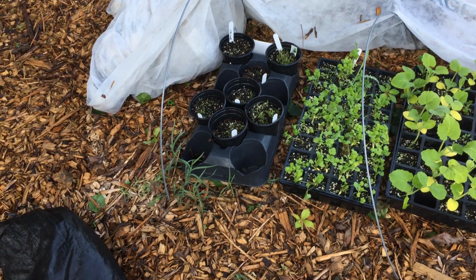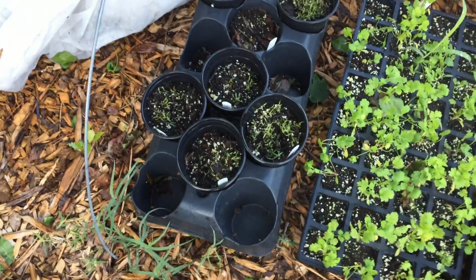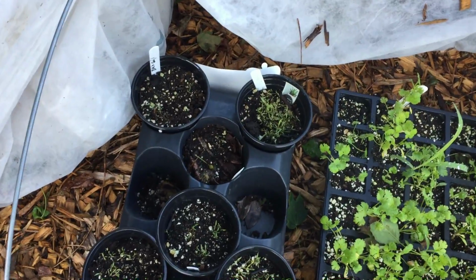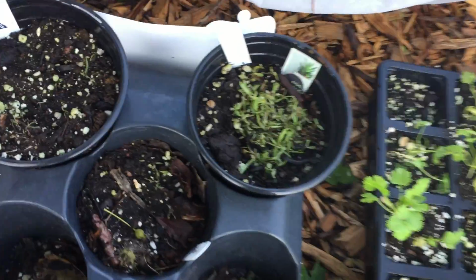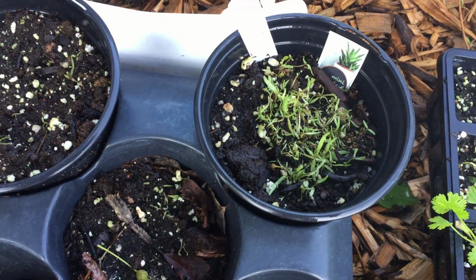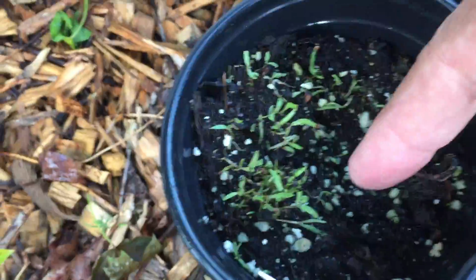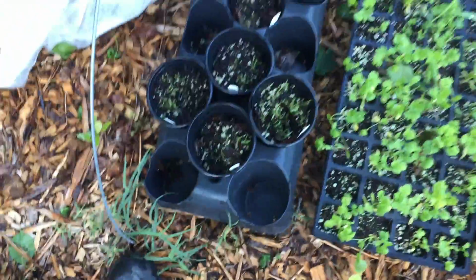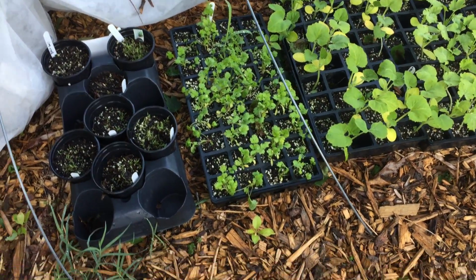7:15 in Zone 7. So these are the black Gojis, Black Goji Berry. I started from seed, and I've lost a little bit if you look. I keep this floating row cover on them to protect them from squirrels who've gotten in there. Like this is squirrel damage down there. I think they may have gotten too hot. I'm gonna have to work on that.